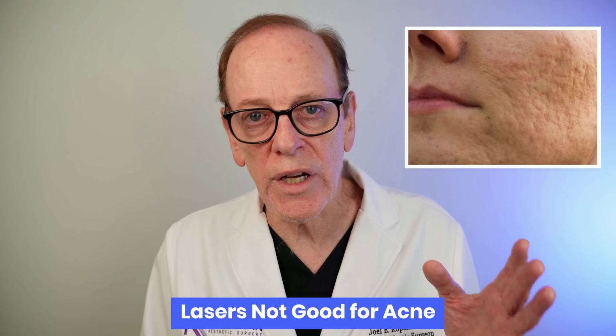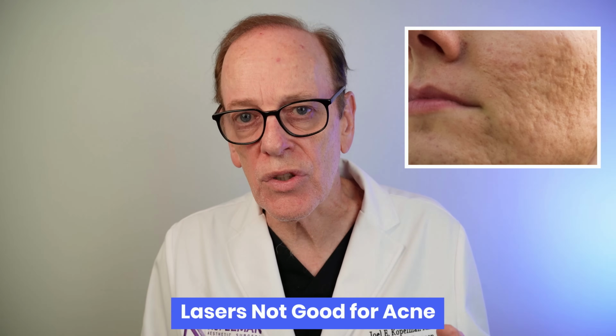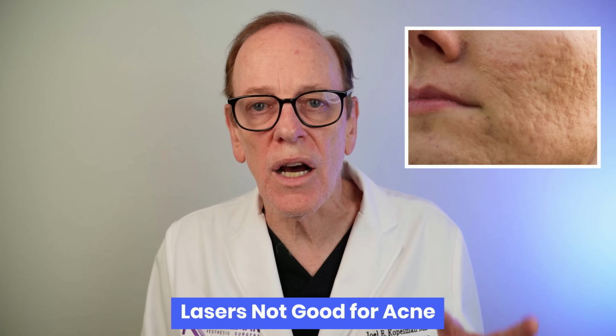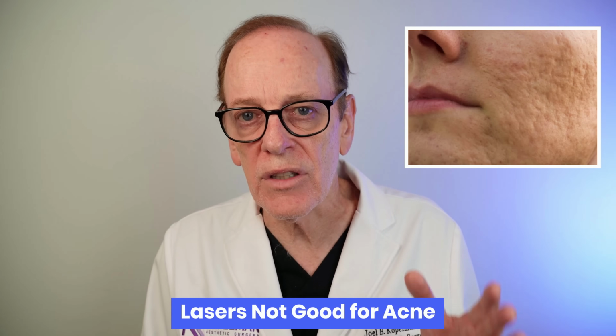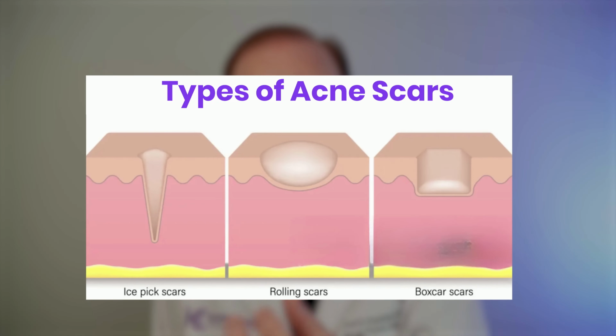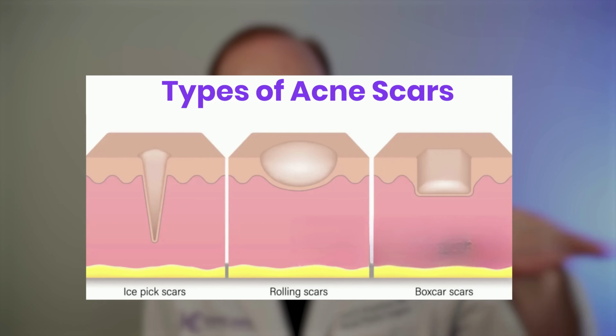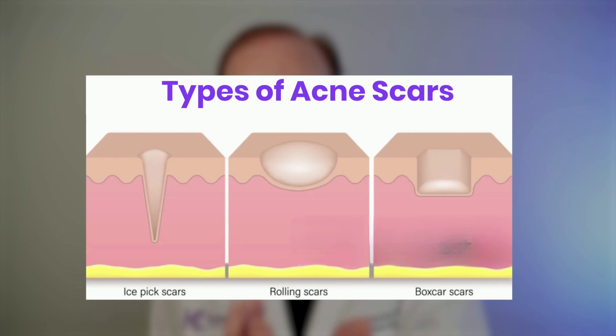Also, lasers are not great for acne. There's been a lot of recommendations from laser companies to treat acne scars specifically with lasers. And in my hands, I've not seen great results with acne scars being treated with lasers, because generally the laser is smoothing out the surface of the skin, whereas acne scars are deeper and they go into the dermis. You're only cutting the tops of the mountain off, and you see the valleys below. So it really doesn't help with lasers in those scenarios.